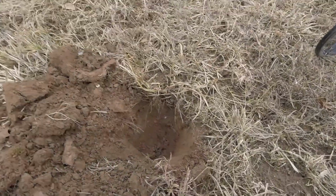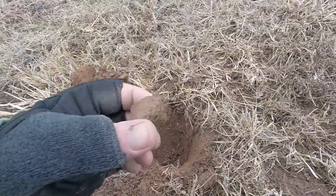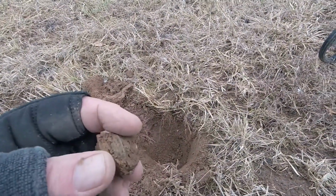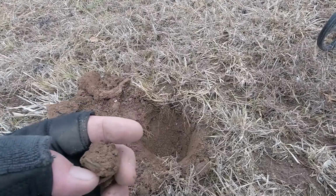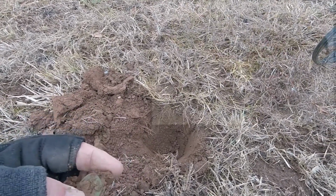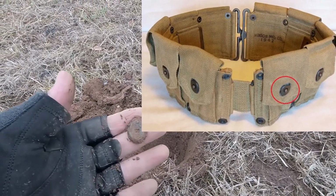This was down quite a ways there, and I don't know what it is yet. I can see it's brass. It's probably a rivet. I find them a lot. No! It's like a World War II enclosure for the Garand belt.